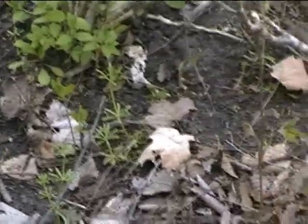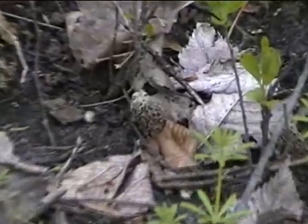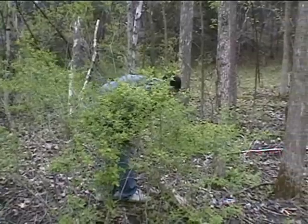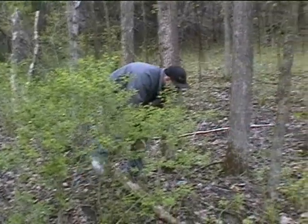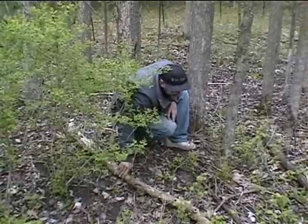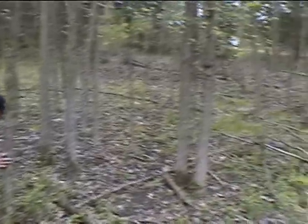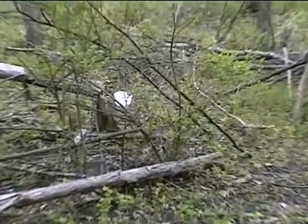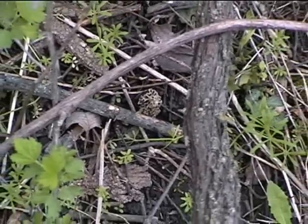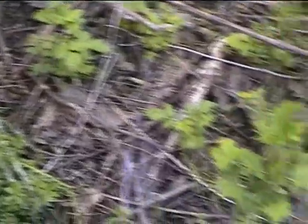Where did I put my hat down at? That's right there. Sporeman. On the prowl, he's hunting spores. Right, nice place to hunt spores, though. I'm gonna go get my bucket. Bing, bang, boom.